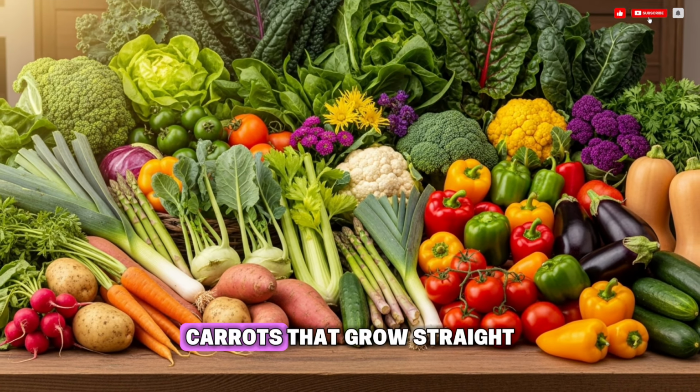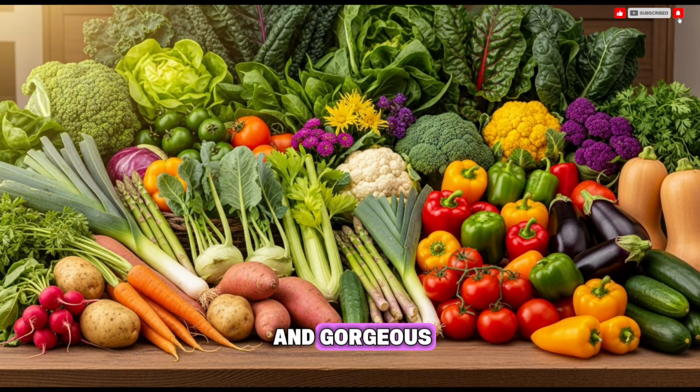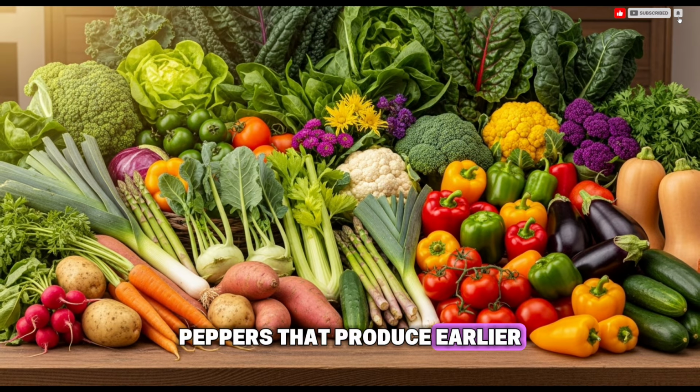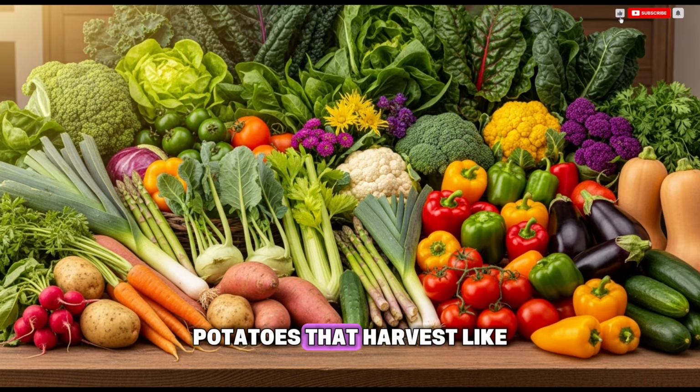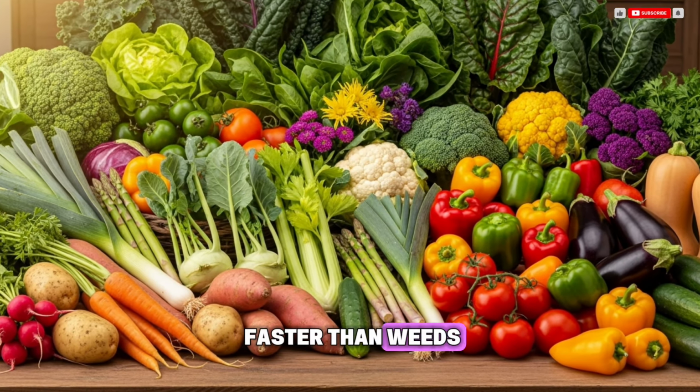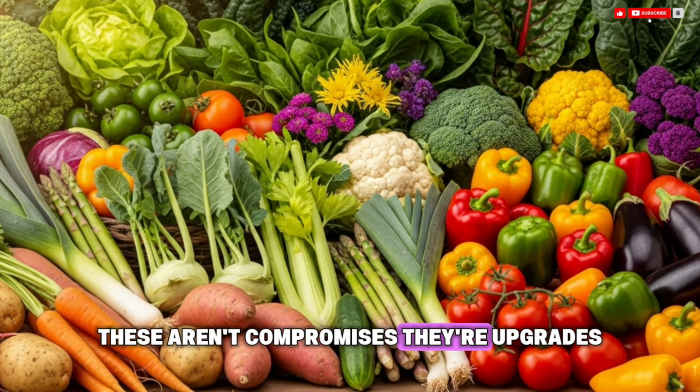Alright, garden friends, we just covered 5 vegetables that genuinely grow better in pots than in the ground. Carrots that grow straight and gorgeous. Lettuce that stays crisp and pest-free. Peppers that produce earlier and bigger. Potatoes that harvest like a dream. And radishes that grow faster than weeds. These aren't compromises, they're upgrades.